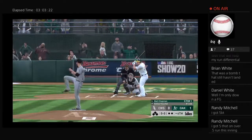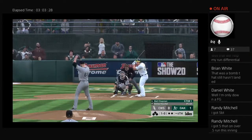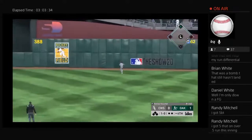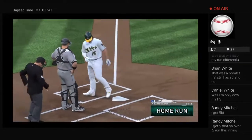And that'll bring in Matt Chapman, the third baseman, as he will look at a first pitch fastball for ball 1. So far 0 for 1 with a flyout. A swing and a drive sent out toward the gap. Going back is the right fielder, and this ball is gone. No chance to make a play on that one.